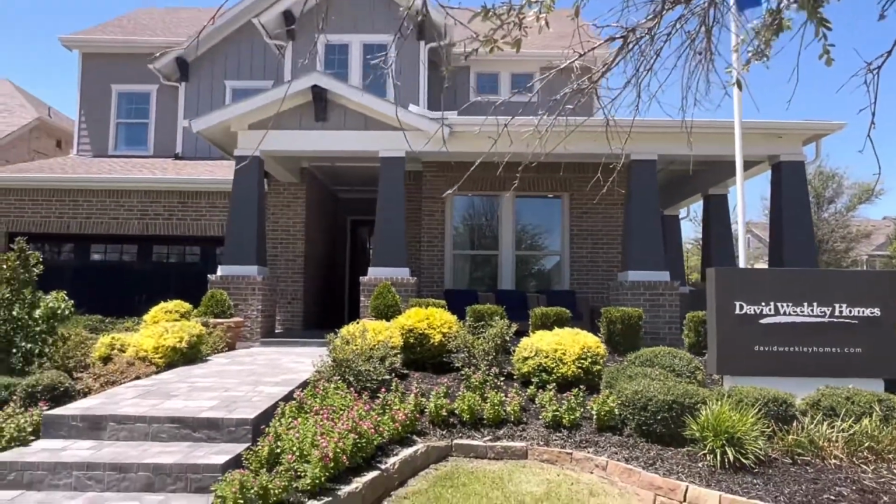David Weekley over here in Walsh offers townhomes as well as homes on 50-foot home sites. Homes range from 1,800 square feet to 3,300 square feet, and homes start at $410,000.